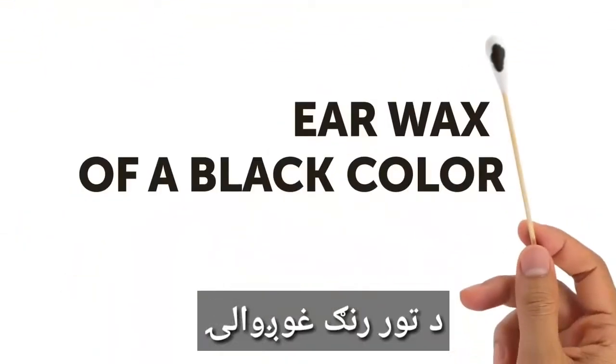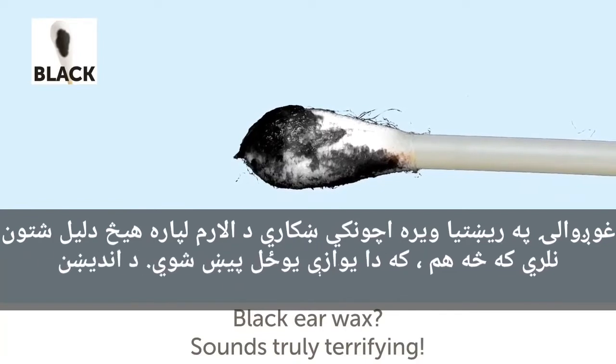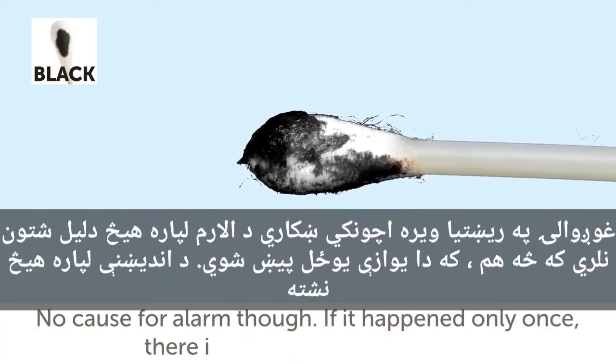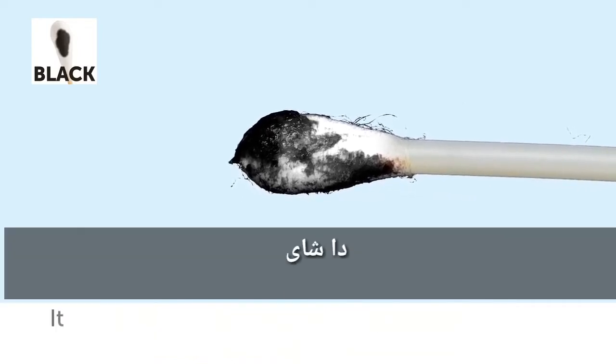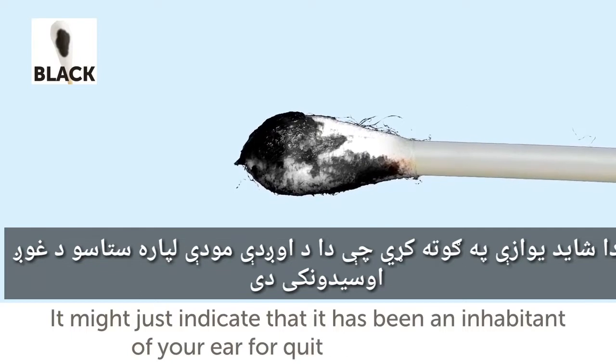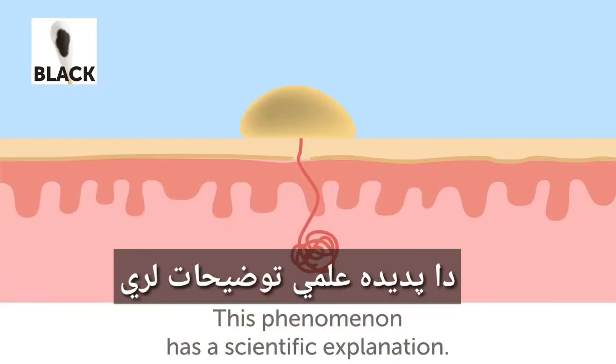Earwax of a black color. Black earwax? Sounds truly terrifying. No cause for alarm though. If it happened only once, there is nothing to worry about. It might just indicate that it has been an inhabitant of your ear for quite a long period. This phenomenon has a scientific explanation.